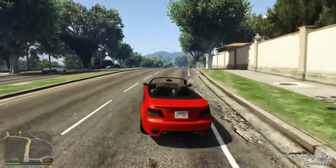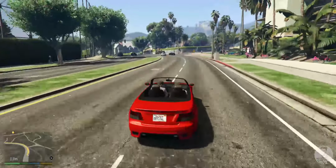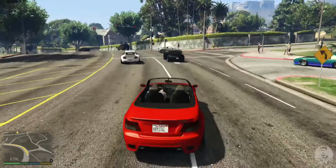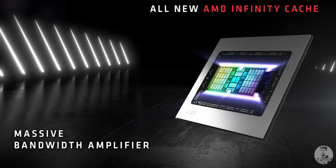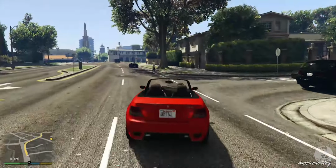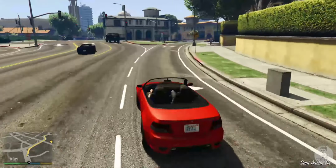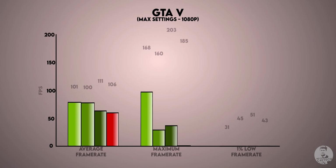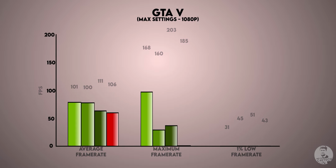Now, I did tell you guys that cache plays a big role in RDNA 2, so let's explore that a bit as well. With these new GPUs, AMD introduces Infinity Cache. Now, to my layman knowledge, it looks and feels a lot like Infinity Fabric, but instead of being for Ryzen processors, it's made for RDNA 2 GPUs. Functionality wise, they're both much the same. Both the 6800 and the 6800XT come with 128 megabytes of onboard high-speed cache.